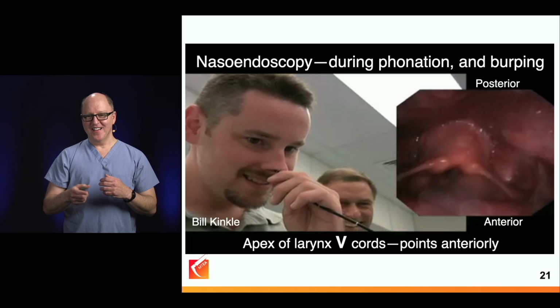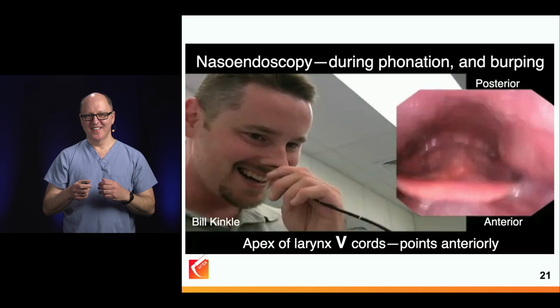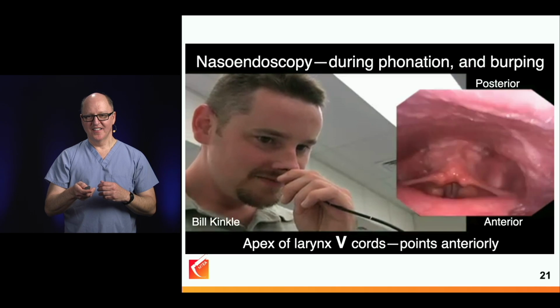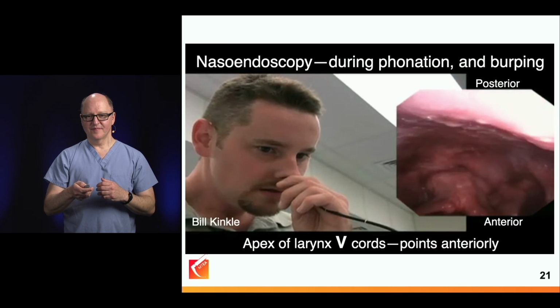But yeah, I love these images of Bill laughing with the endoscope in place. That's very weird. All right, you gotta swallow there. Get rid of some goo. Yeah. Good job. There's another burp. Wonderfully paid yourself. Yeah. Much better than mine.